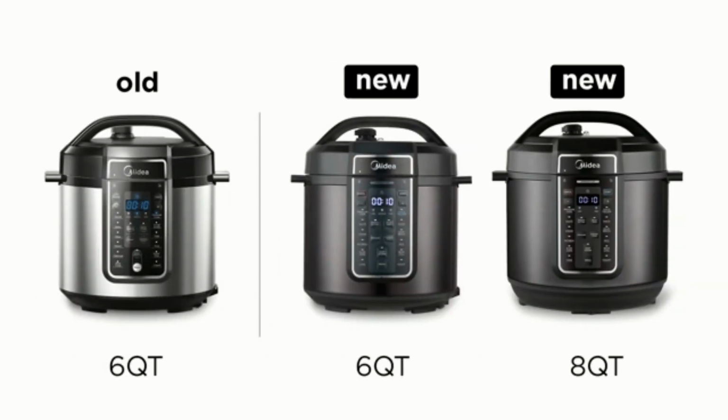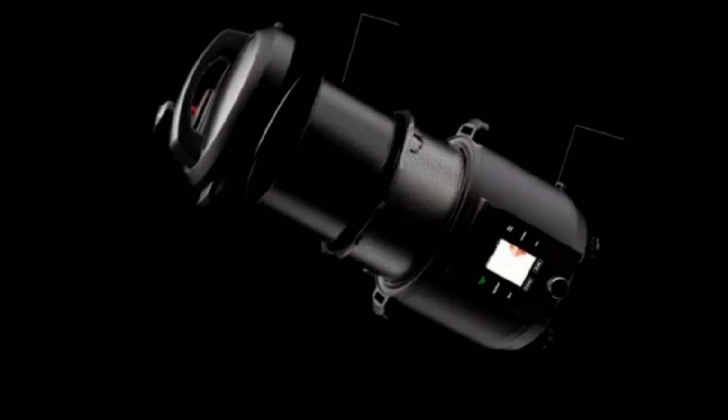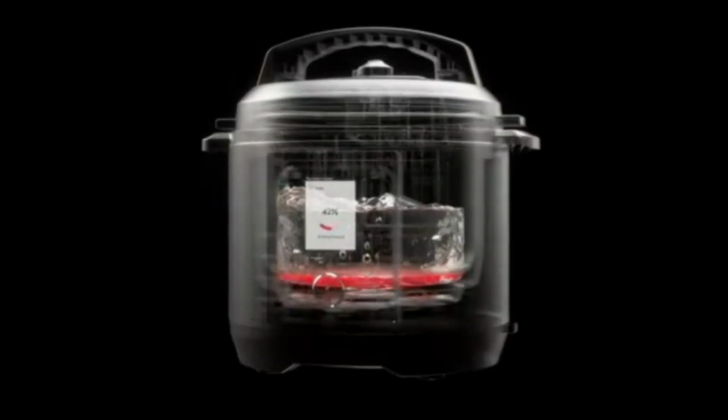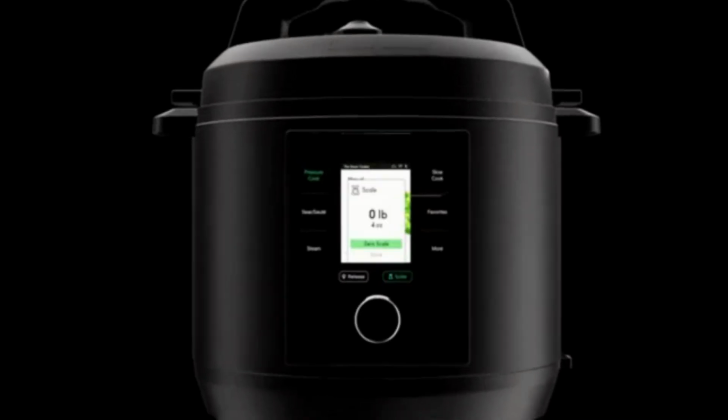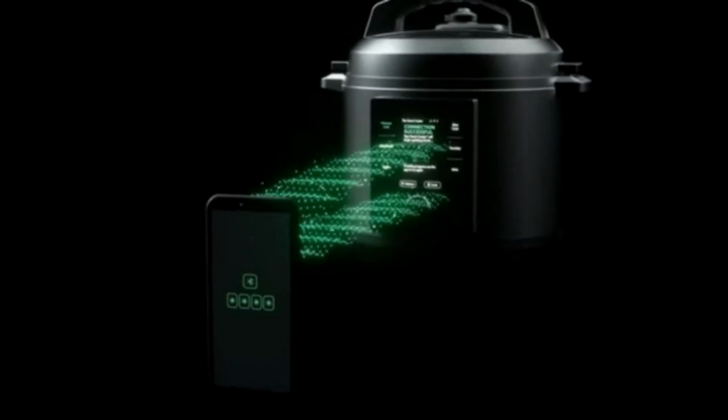Quick and easy cleanup. Fingerprint-resistant stainless steel sides and dishwasher-safe lid, inner pot, and accessories. Safety features. Includes over 10 safety features, plus overheat protection and a safe locking lid. Perfect size. Cook for up to 3 people. Perfect for smaller families or meal prepping and batch cooking for singles.